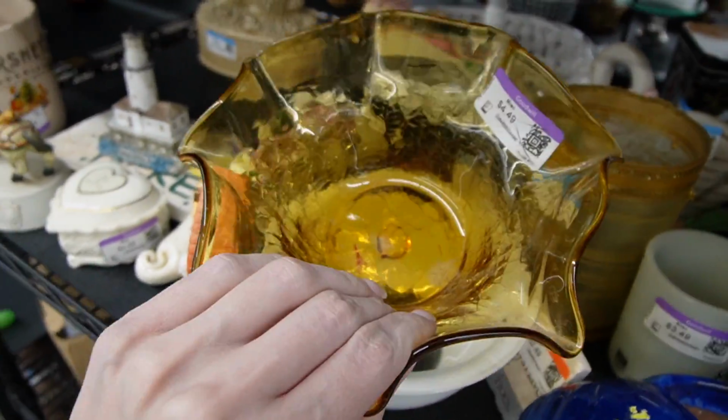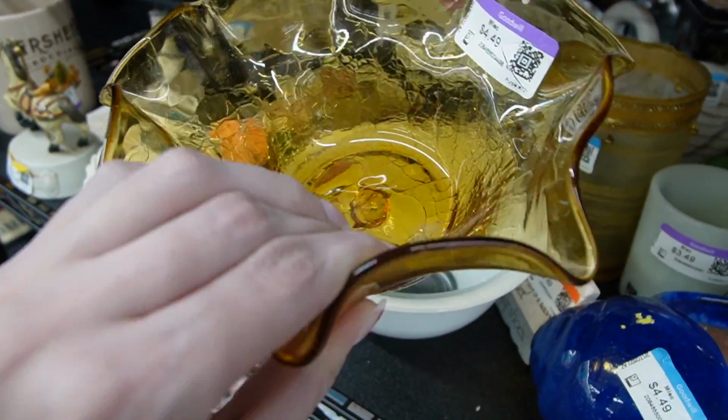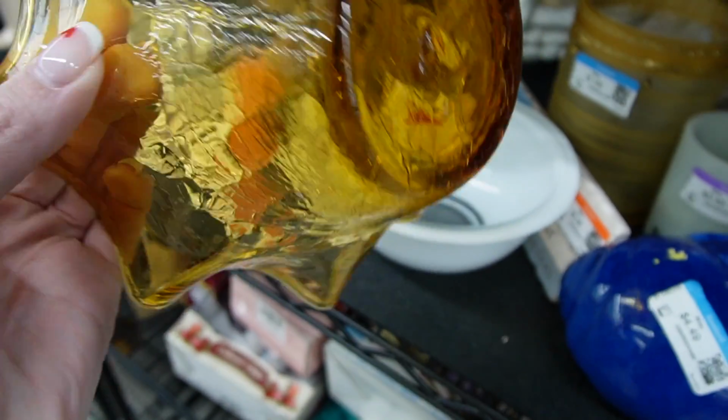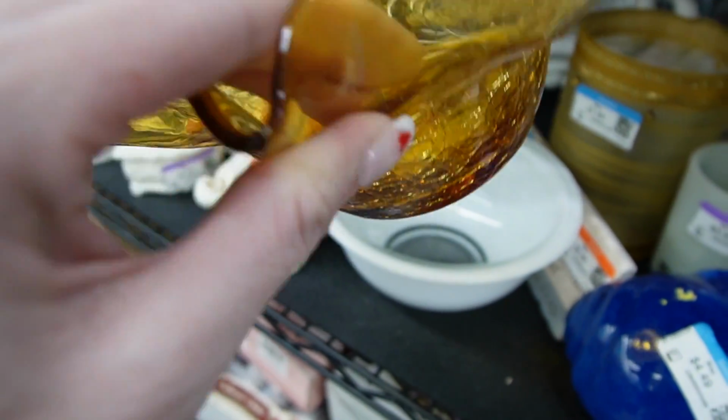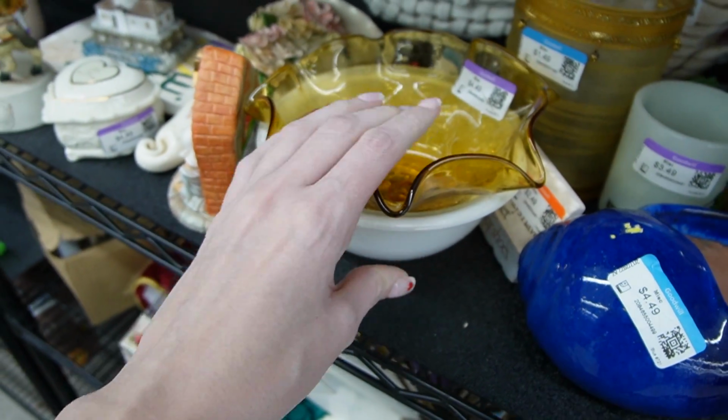This was a crackle glass. It was an amber crackle glass, and I kind of looked it over. It was $4.49. I'm not sure why I ended up leaving it. I just didn't see a whole lot of potential there. If it had been any other color, I probably would have grabbed it.